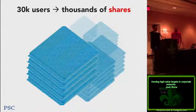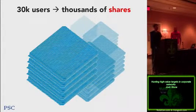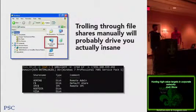We're not talking about thousands of files. We're probably talking about thousands of shares. And each of those could have thousands of files. And I just don't have the time to go through millions of files to find that one that's cool. So how am I going to do this? I can't use manual techniques. I can't grab a Windows box and map a share. Clicking through there will absolutely kill me.